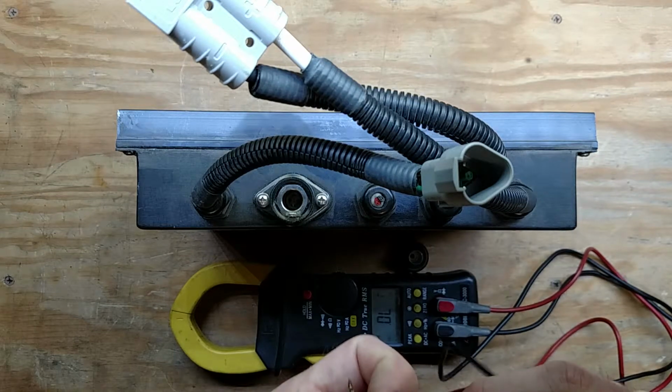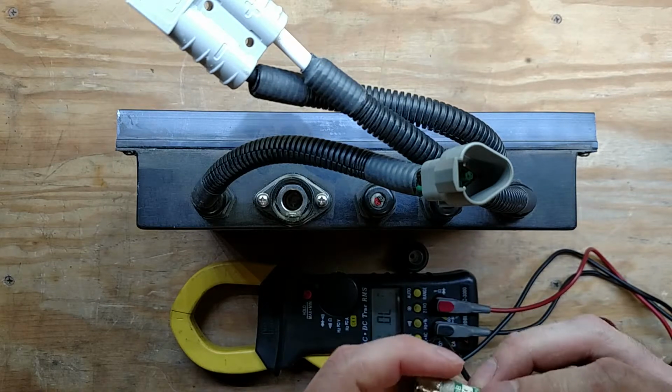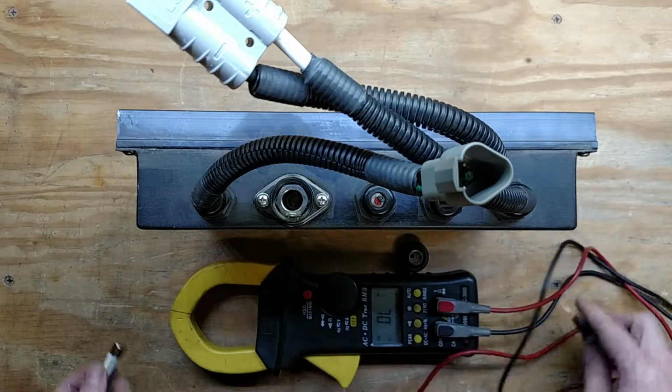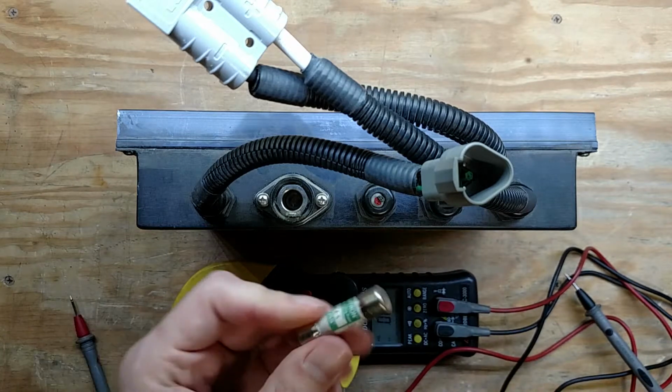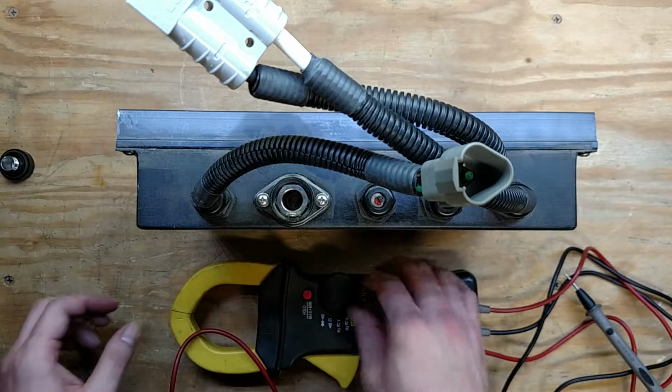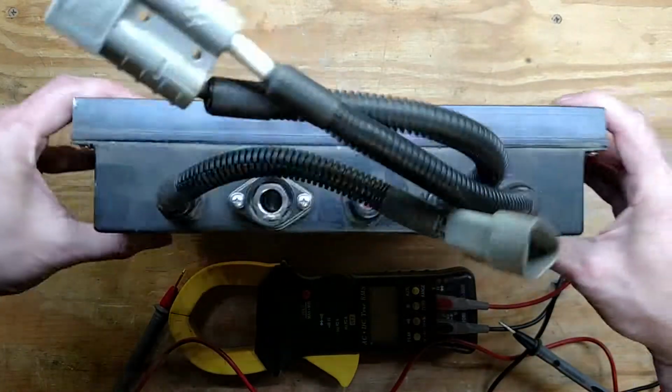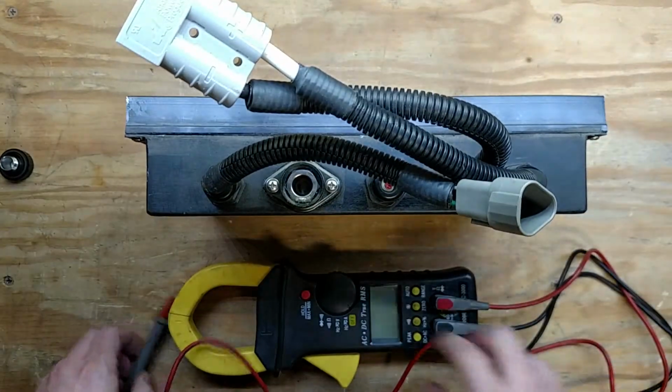Is it blown or just, no? Yeah, it's, didn't look like it was crimped on there, but it is. So, yeah, okay. Problem 1, bad fuse. Might have something to do with the fact that the board sounds like it's not even attached inside.